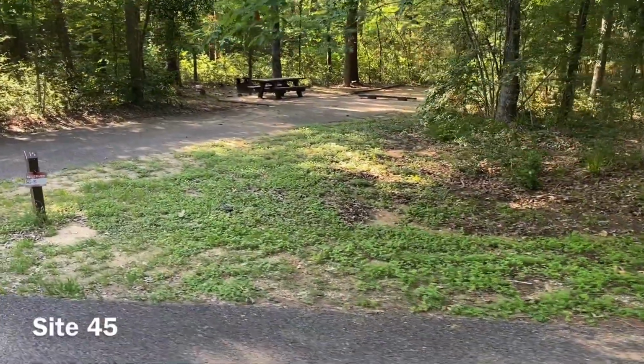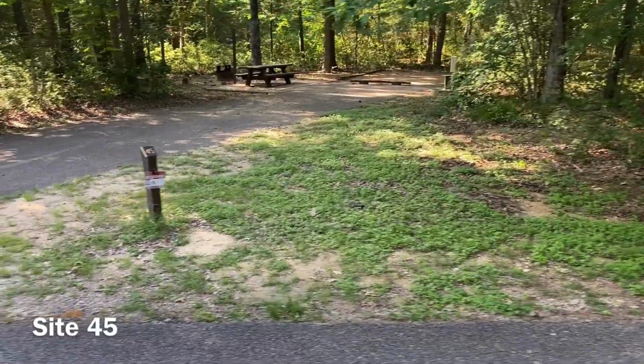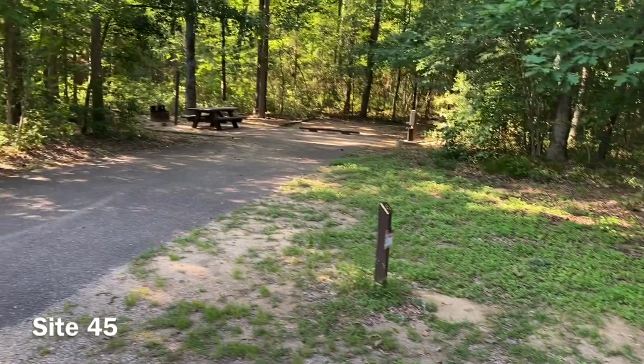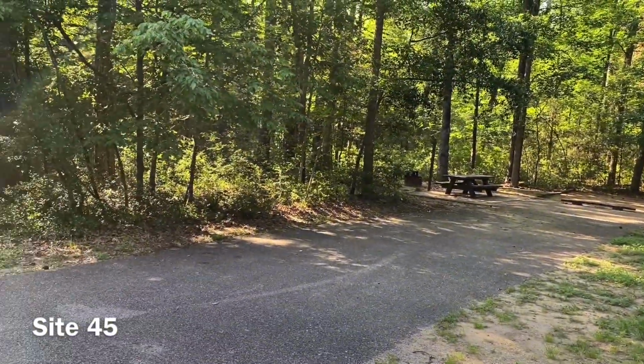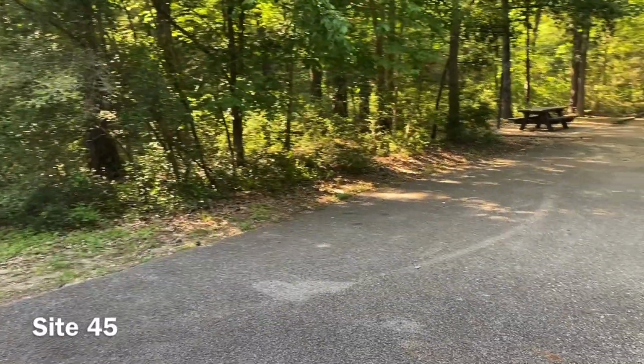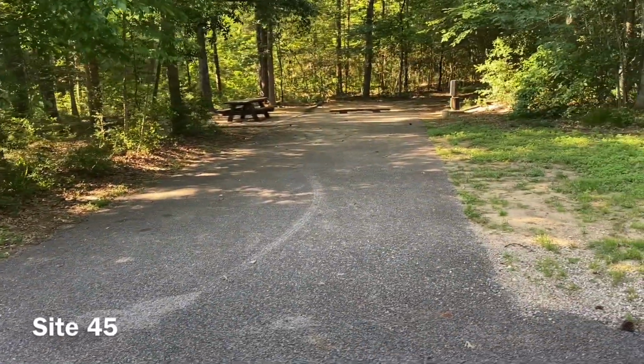45 here on the outside of the loop. Also a nice private site here, nestled into the woods. Nice camp area. No real near neighbors, plenty of woods between you and the next nearest neighbor. Water and electric.